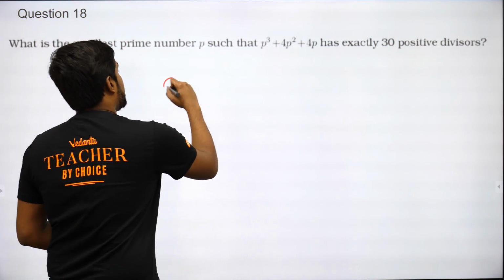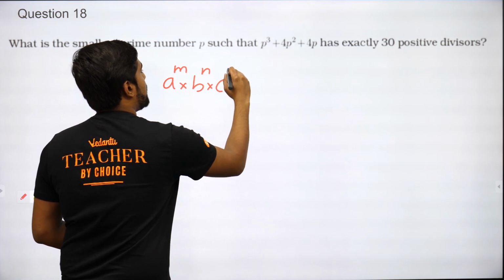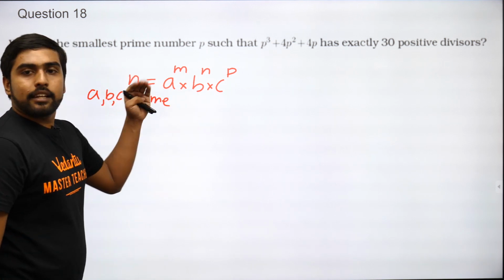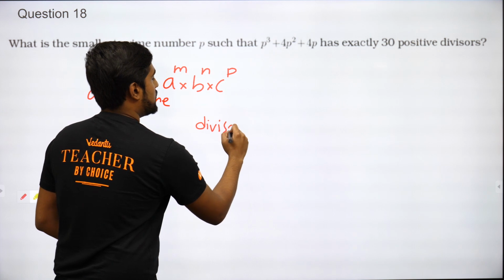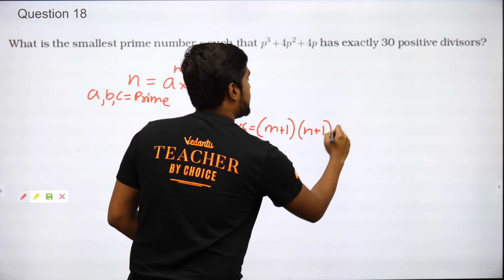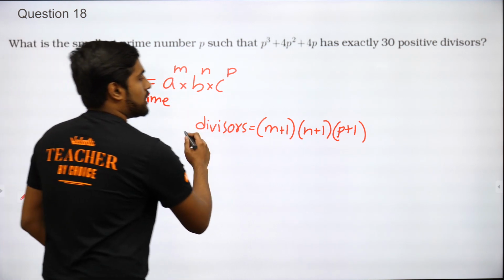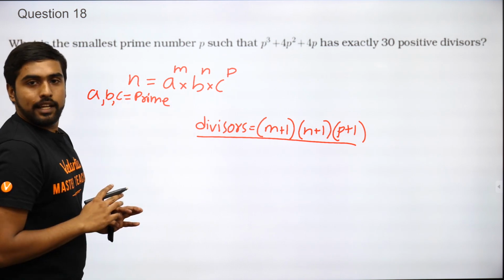Let me take any random term, a power m multiplied by b power n multiplied by c power p, where a, b and c are prime. This is any particular number N, which I can write in this form. The number of positive divisors for N is got by multiplying (m plus 1) into (n plus 1) into (p plus 1). So where a, b, c are prime and the number N can be written as a power m into b power n into c power p, the number of divisors is given by (m plus 1)(n plus 1)(p plus 1). Now that we have got this idea clear, let's move on to the question.